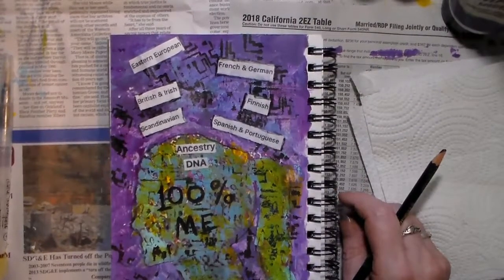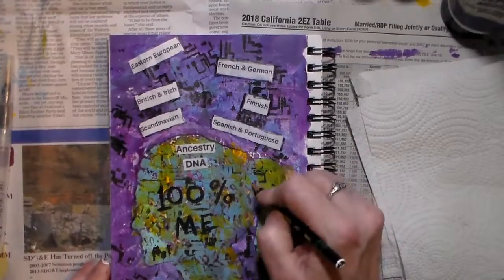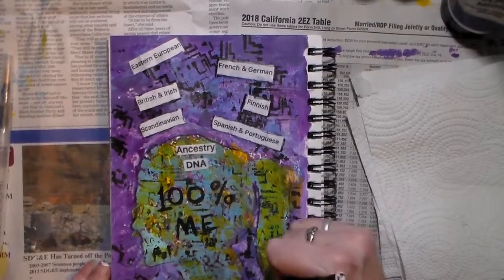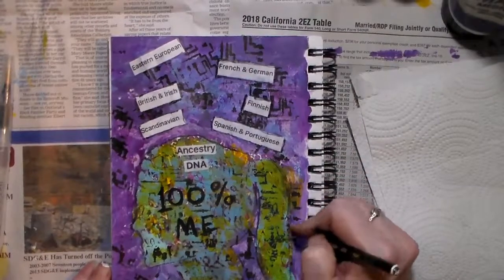I'm going to mispronounce it. Excuse me. But I wanted to outline some of the details to bring out the girl.